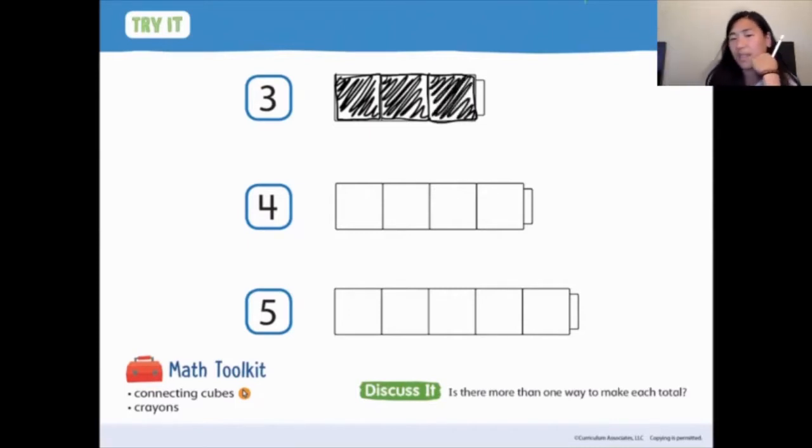Okay. Now, how many cubes are black? There's still, okay, so there's 3 black cubes. How many are white now? How many did I leave white? None. So I'm gonna put 0 for none. So what numbers, if we put them together, make 3?